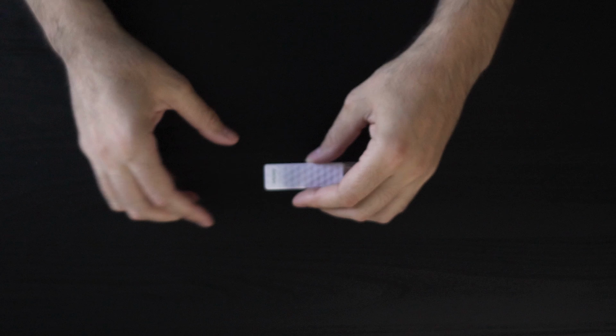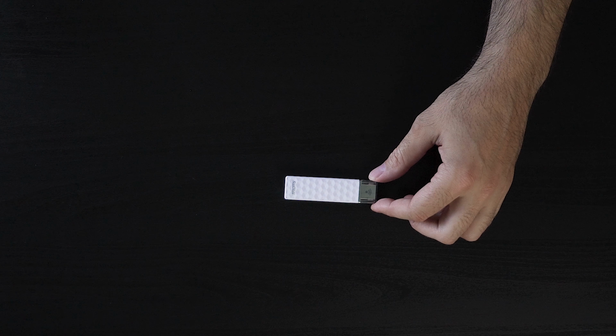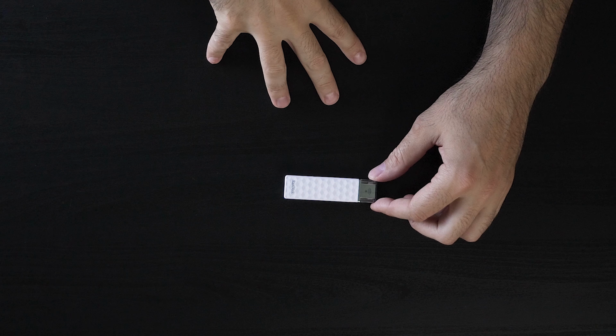And the third one I want to talk about is the SanDisk Wireless Key. The reason why I'm suggesting this over a regular USB stick is because the wireless allows you to connect multiple devices to it at once.